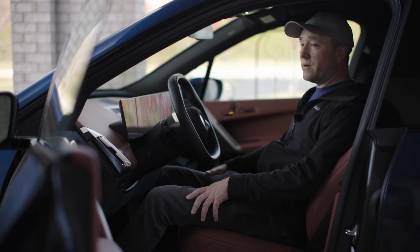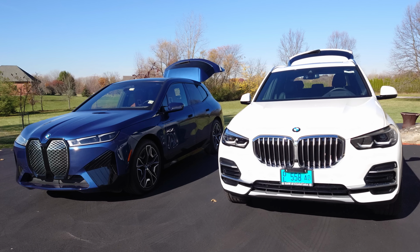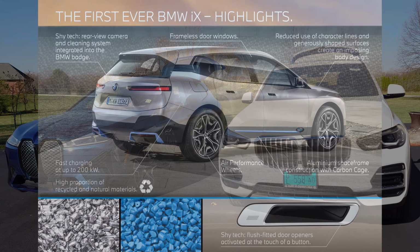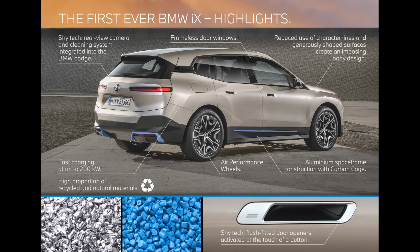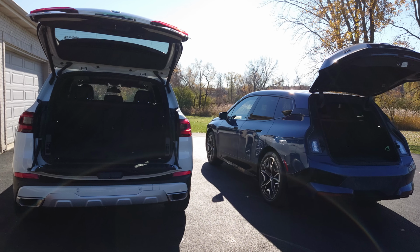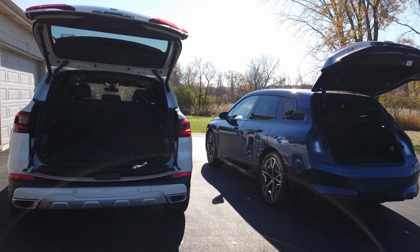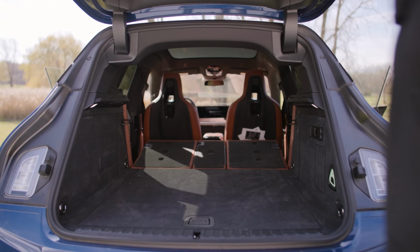The other thing I'm going to talk about is the fact that they mentioned this is the same size as the X5. And I'm going to get this out here. This is called a SAV, a sport activity vehicle. It is not trying to replace the X5. Even though it is the same proportional size, it is far less usable. And all you have to do is park it next to an X5 or an X7 and look at the hatch design, the cargo space. It's nowhere near as good as that. But they have done some great things, so let's detail that.